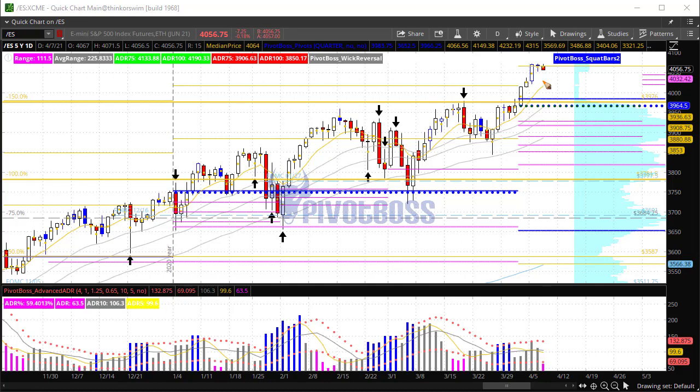In order to do that, you've got to take out one side first, reject that side, and then turn around and go to the other side. Given the overall strength, any push through the previous session's low early in the day could offer an opportunity to reject, trap, and turn back around and become a bullish outside day. That's an idea right now.